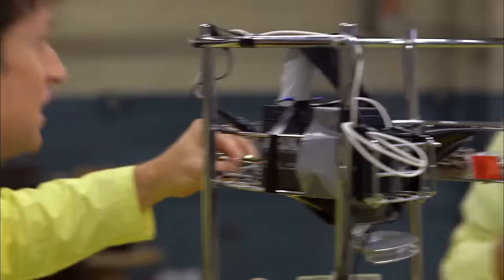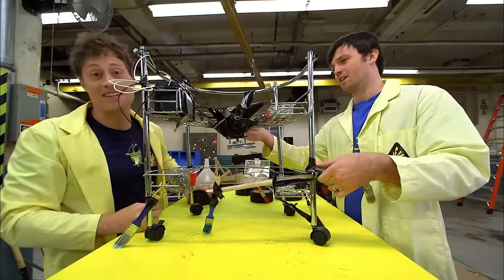Do you think that's okay? As an engineer, I have superior faith in duct tape. Okay, well, that's good to know.